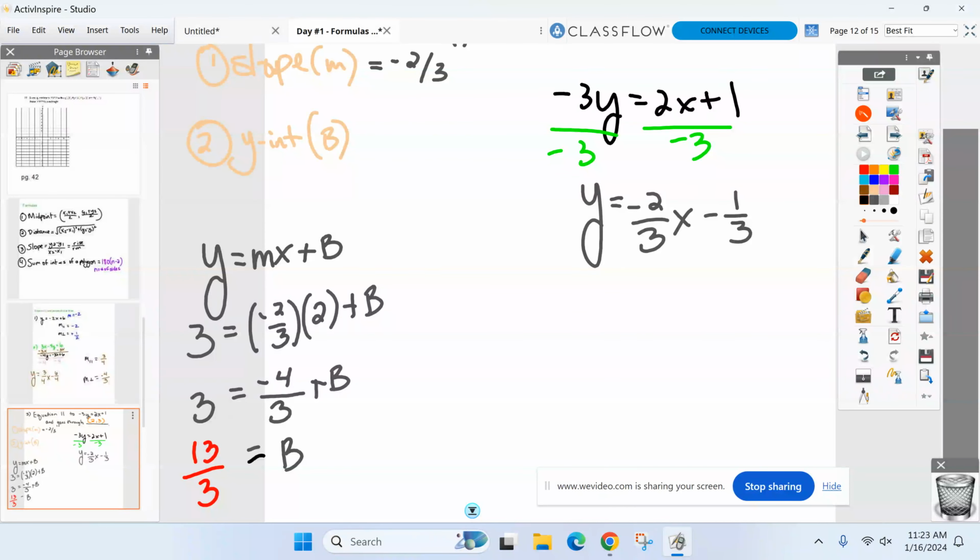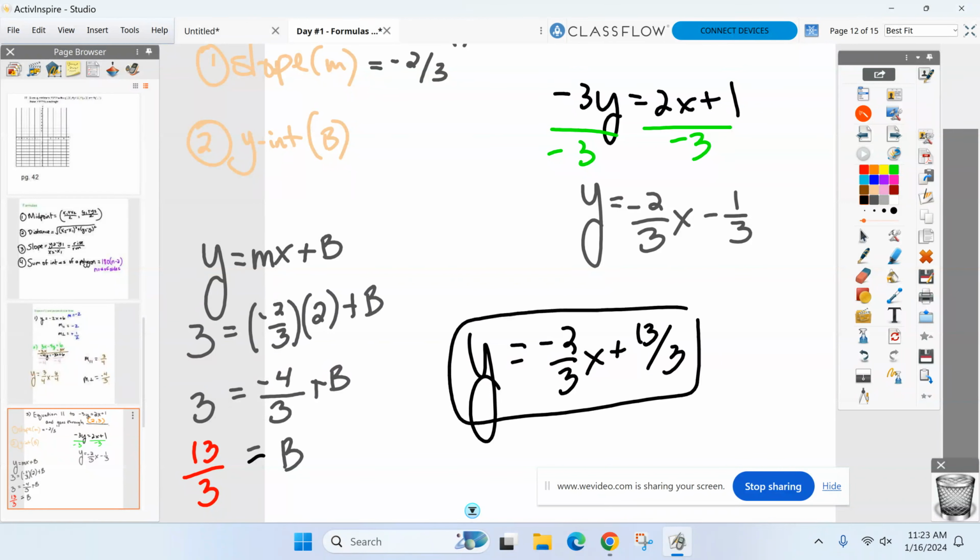Speak up, it's fine. I'm not gonna be mad at you. Y equals negative 2/3 x plus 13/3. Could you leave it as the answer? Yeah, that's fine. If you want to leave it like that, sure. The only thing I wouldn't leave it as is 4.33333333 repeating. Clean it up a little bit.